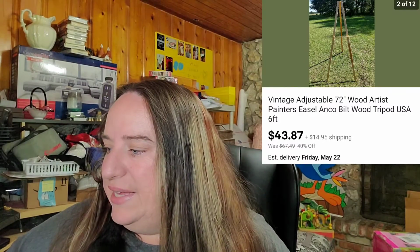Up next is a paint easel. I will pop the picture up. It's a really long box. I got it at a auction, an artist auction, and I paid $5 for it. It sold for $43.87 plus shipping. Buyer is $58 all in. I think I have 3 left. I've sold 4 of the 7 that I got.